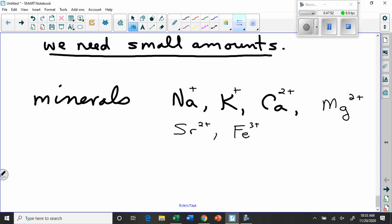Plants use magnesium in their chlorophyll. That's very important for them. And there's a whole bunch. I'll put "etc." here. There's lots of minerals that we need. But again, we need only tiny amounts. And more is not necessarily better.